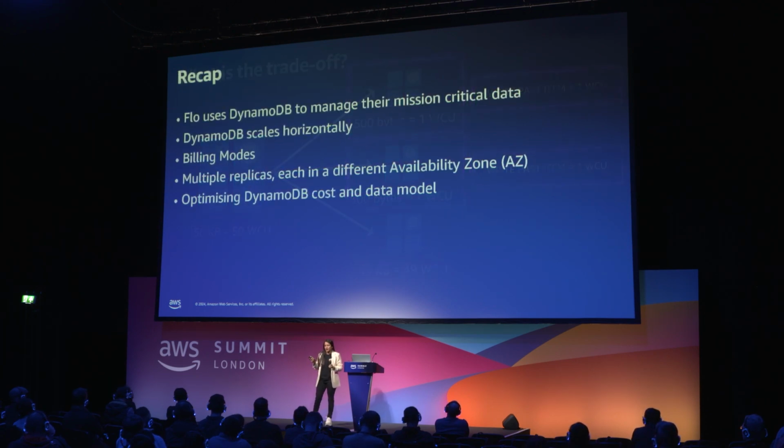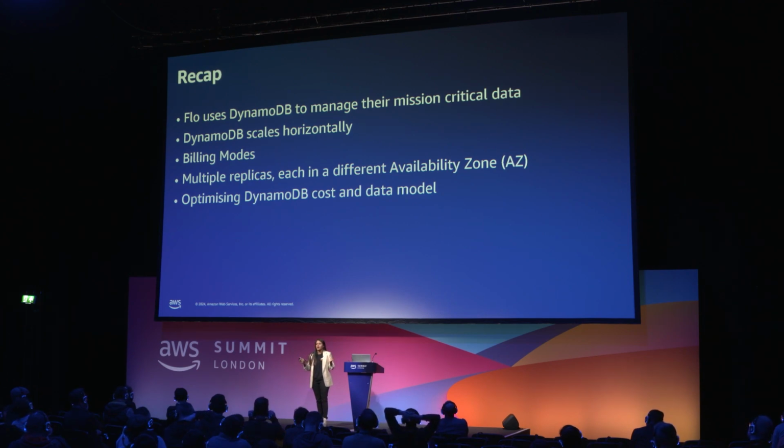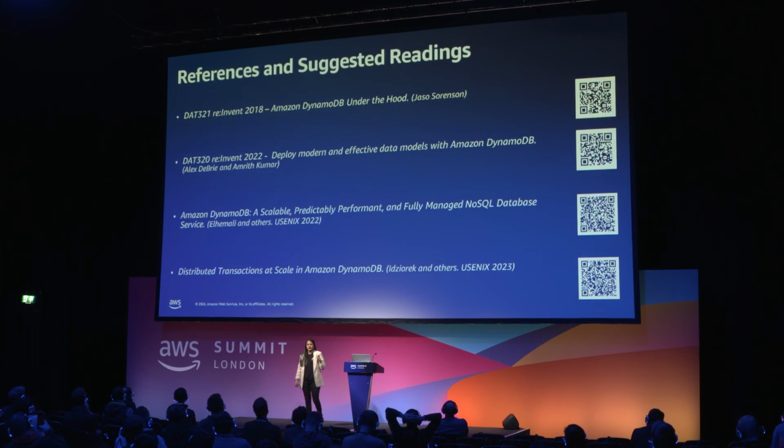So that's what this technique called vertical partitioning is, and it's being used by Flo as well to overcome the 400 KB limit. So now, just to recap the session, Roman from Flo walked you through how Flo used DynamoDB, what Flo is. Lee walked you through how DynamoDB works under the hood, the horizontal scaling aspects, the capacity modes, and how to choose between the capacity modes. And finally, I walked you through a technique called vertical partitioning to have more efficient design and hence optimize your costs.